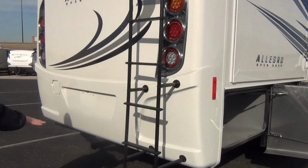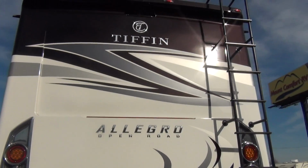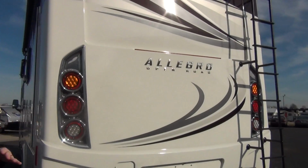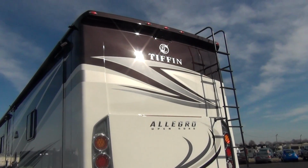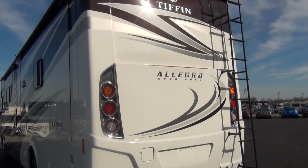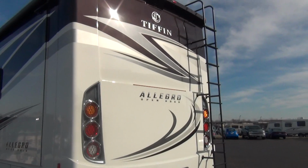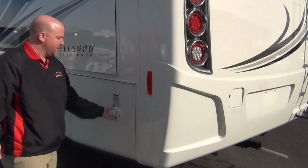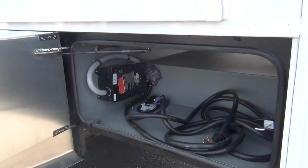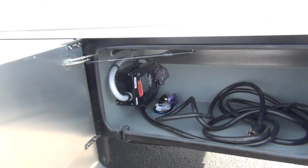Of course, we've got our 5,000-pound hitch, our one-piece molded cap, our ladder built in. The taillights are mounted high so you can actually see them over the toad. That's just better visibility. Your backup camera's mounted, not screwed to the back of the coach. This does a nice job of illustrating the metallic in the paint job on the back here too. It really looks sharp. Our shore power cord is in here. Of course, this is a 50-amp coach. This is the other half of that big pass-through storage.